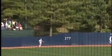Now the 1-1 pitch. This ball is hit high in the air to left center field. Moving back is Seth Miller at the track.